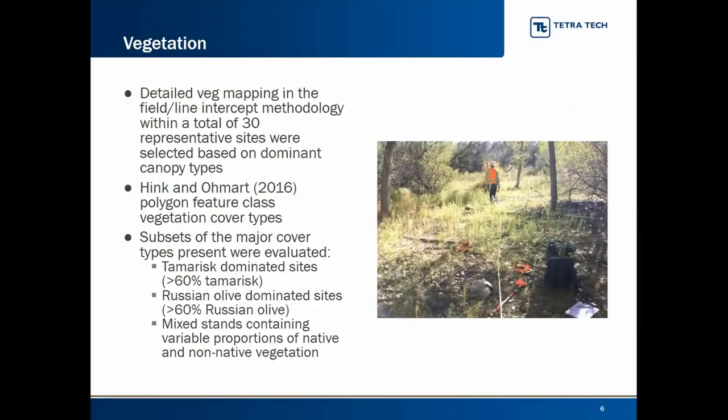Those plots I mentioned: we had 30 sites that we broke up using the Hink and Ohmart 2016 information to target Tamarisk-dominated sites, Russian olive-dominated sites, and mixed stands, to make sure we had 10 of each type of site so we could look at the different effects.